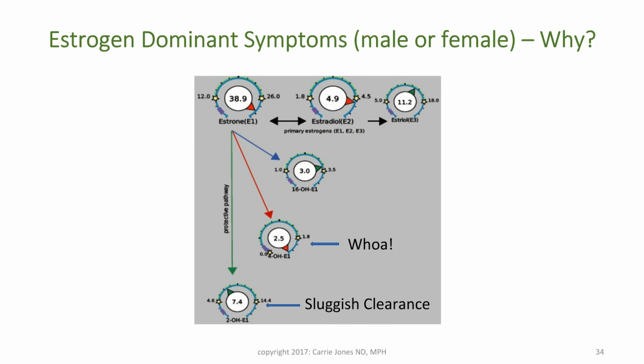If a woman has estrogen dominant symptoms, you can see here on a snippet of the Dutch test, her E1 is high at 38.9, and her E2 is high at 4.9. But if you look at the 3 arrows under that, that's her phase 1 detoxification. And my goodness, she prefers way too much of the 4-OH, the 4-hydroxy. That's at 2.5. So she has a sluggish phase 1. She's supposed to go down the 2-hydroxy, and she's going down the 4. And you can even see her 16-OH, her 16-hydroxys at the upper end.